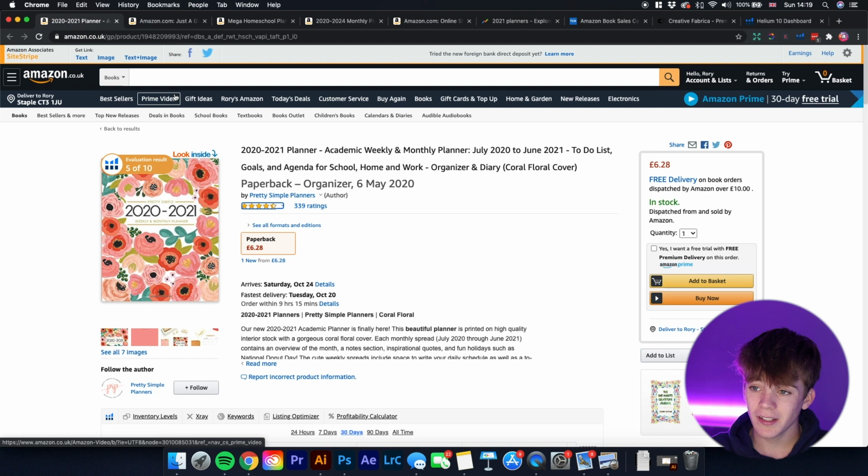I'm not going to waste any more time, and I'm just going to jump straight into the computer now. It all started when I came across this book. It was a 2020 to 2021 planner, and as you can see, all those keywords there: academic, weekly and monthly planner, July 2020 to June 2021. I was a bit intrigued. I thought, well, that's a very nice cover. Now it's getting towards the end of 2020, we're going to be moving into 2021. Is there potential to be creating some 2021 planners?